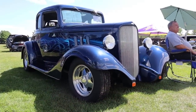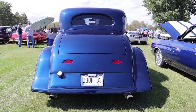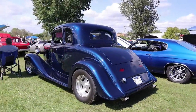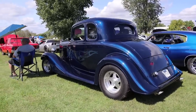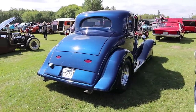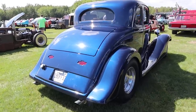Yeah, it's a 33 Chevy. So nice. I filmed this car at the Vets for Vet car show that I was at. You don't see as many of the 33s, because as the owner told me about these, they were used a lot in circle track racing, so a lot of them didn't, you know, make it after that. So it's cool to see a 33 Chevy like this.